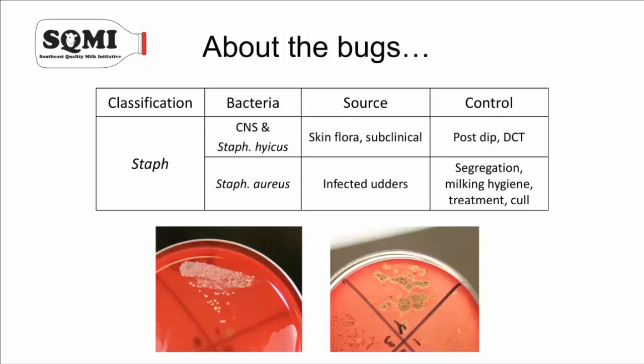Whereas the coagulase negative staph and Staph hyicus are considered to be skin flora bacteria, they typically cause subclinical mastitis, although they certainly can cause clinical mastitis. It's just not as common as Staph aureus. Post-dip and the use of dry cow therapy are considered to be control mechanisms for these types of bacteria.